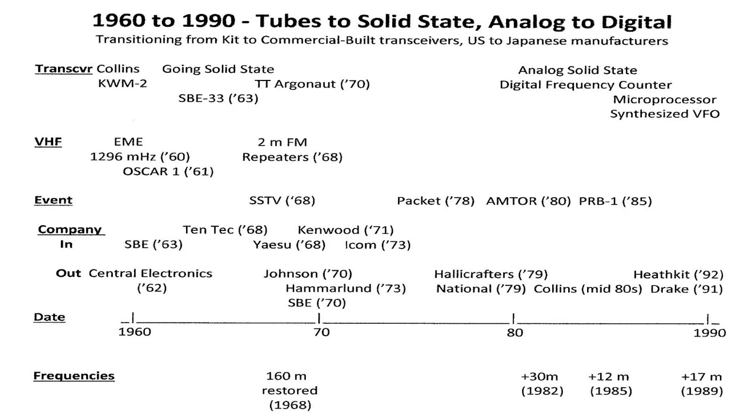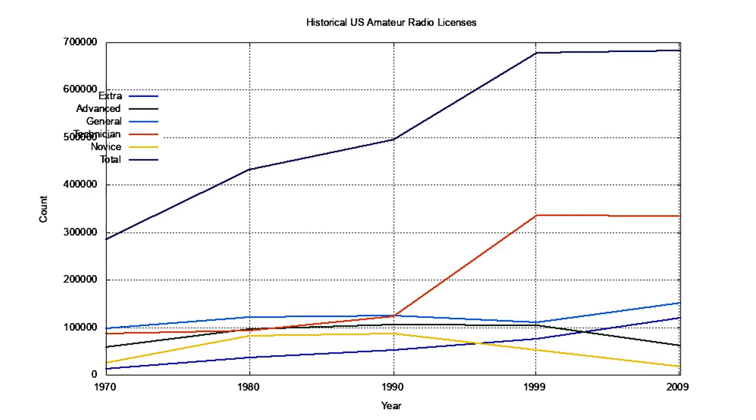This is the change in number of amateur radio licenses from 1970 through 2009. As you can see, the totals went up from just a little under 300,000 in 1970 to almost 700,000 in 2009.